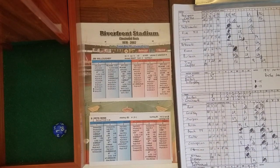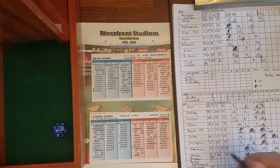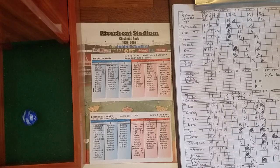And now we'll get a pinch hitter, and it will be Darrell Chaney. So Darrell Chaney will pinch hit, and then we're going to have Clay Kirby coming in to pitch for the Reds in this blowout. So right now it's going to be the pinch hitter, Chaney. Chaney pinch hitting against Willoughby.